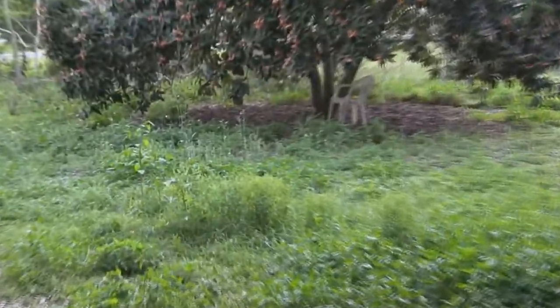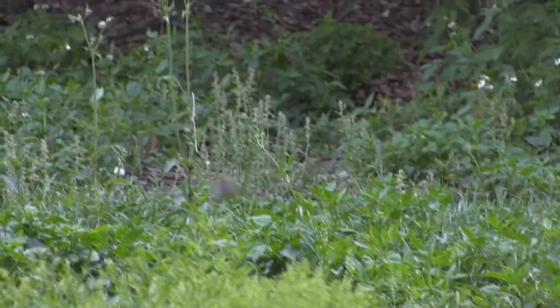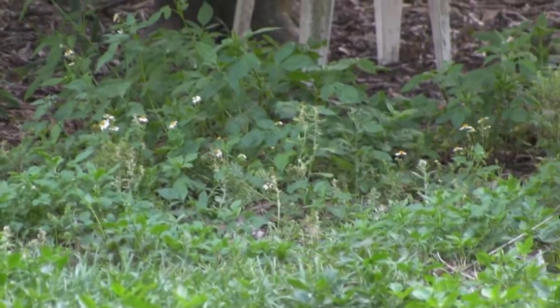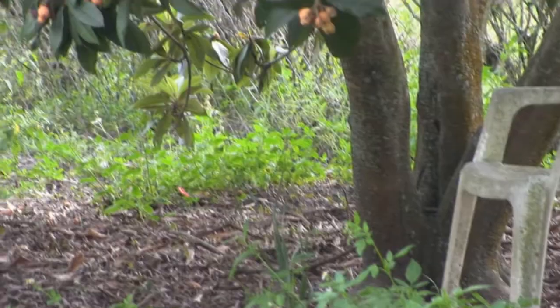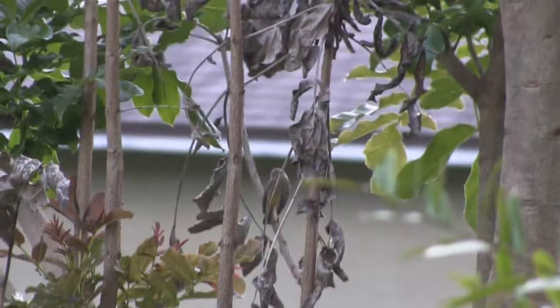Let's see, there's a little warbler in the grass over there somewhere. Yellow rump, I think. Or a palm warbler, can't quite tell. But they love to eat the seeds. Let's see if I can get closer. I can actually film some birds.